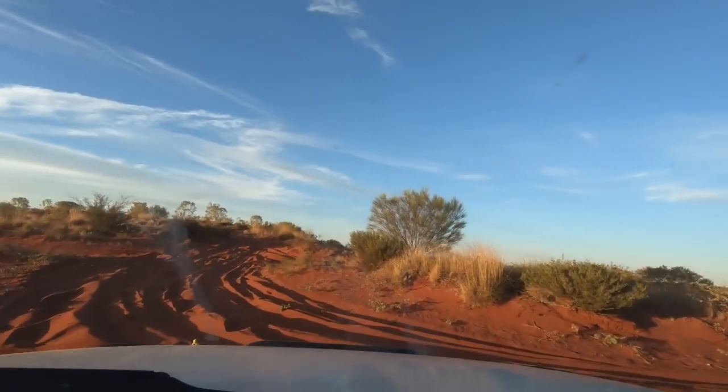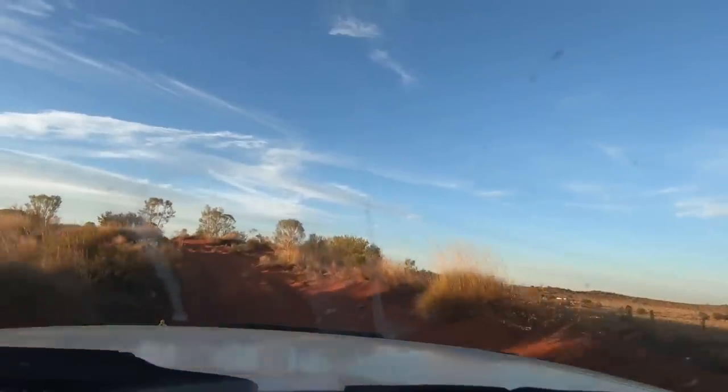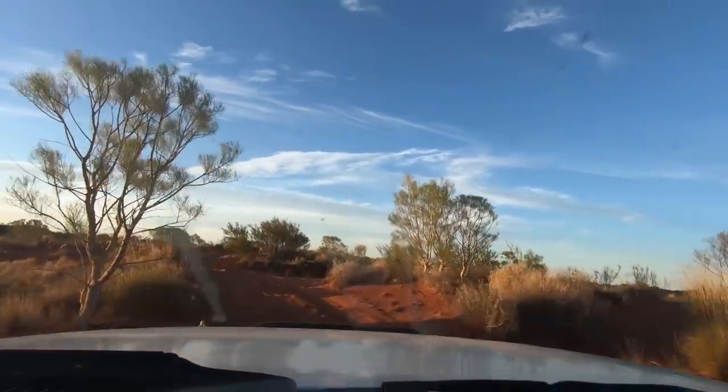So now we're literally trying to get to our camp spot where we're going to see the sunset. I think the best bet might be up that sand dune.